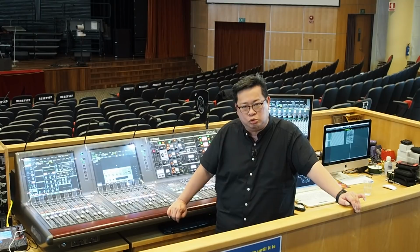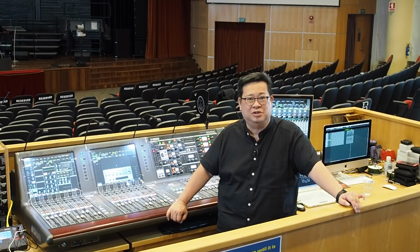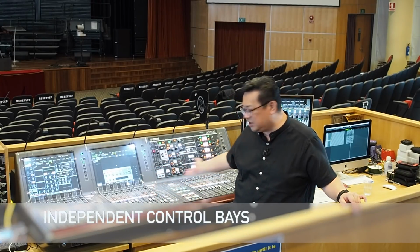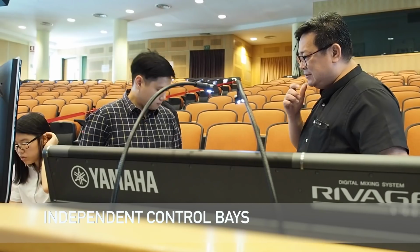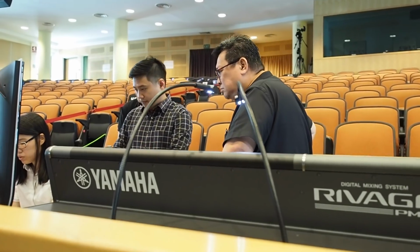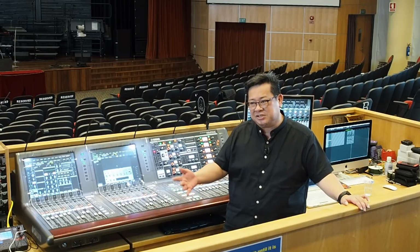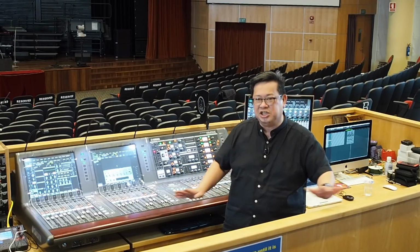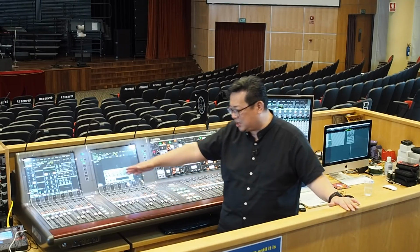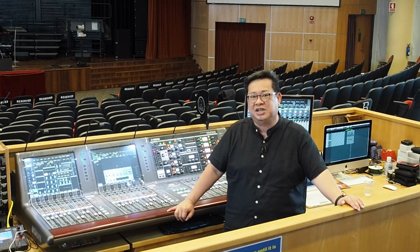We have 2 to 3 volunteers doing sound at the same time, and then this mixer supports them. PM10 has 3 different banks, and that enables them to use it really well. The 3 separate banks, they are able to work independently of each other. Some mixers that I've used, once you switch the bank, everything changes. For the PM10, you can have bay A, B, or C, and they work independently of each other.